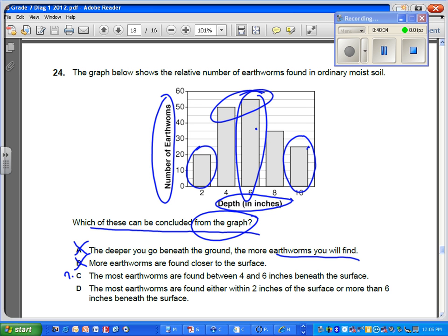The most earthworms are found either within 2 inches of the surface or more than 6, so that would be here or here. I can't say that's necessarily true. Let's see, this would be 35, this is 25, this is 20, 45, that's 80. The most earthworms are found either, I'd say no. So C is going to be my answer.